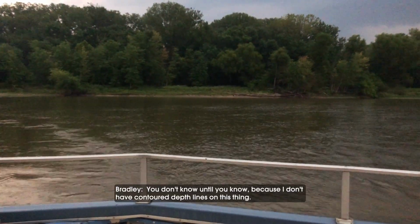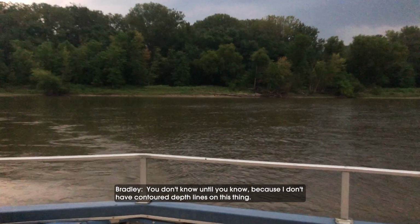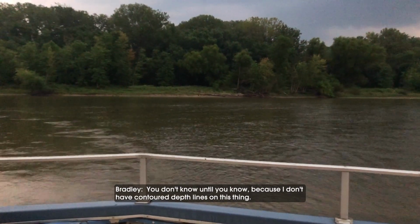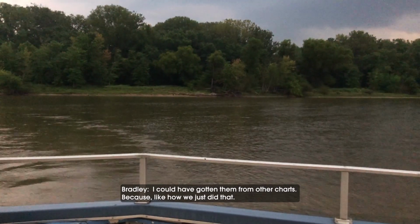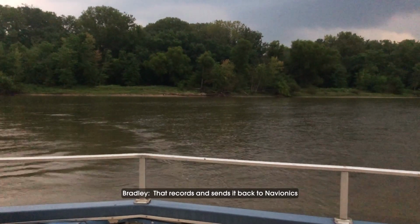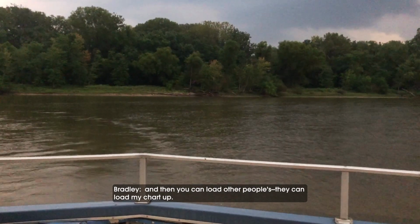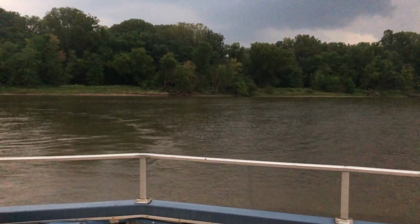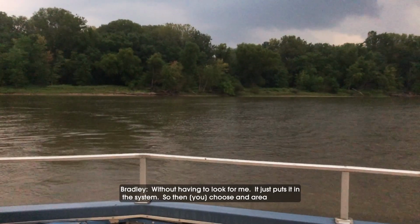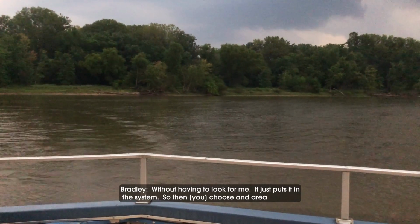You don't know till you know, because I don't have contour depth lines on this thing. I could have gotten them from other charts, because how we just did that, that records it and sends it back to Navionics, and then other people can load my chart up without having to look for me. It just puts it in the system, so if you choose an area, it just tells it.